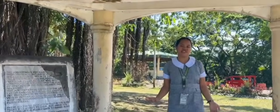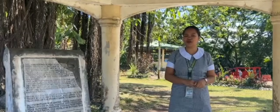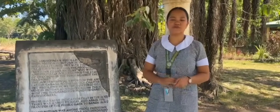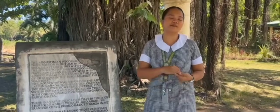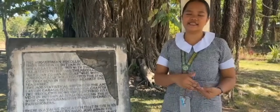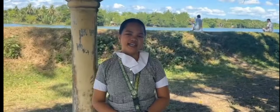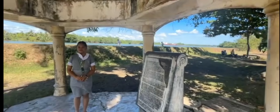There was a big indication that in the 1670s there was a shift to Baon and again the transfer of the Pueblo back to Banza in 1677. In 1752, Butuan was among those Christian communities in the Visayas and Mindanao that suffered a massive destruction from the Moro raids. Therefore, the Pueblo of Butuan was repopulated in 1757. For about 200 years, the Pueblo of Butuan and the church were located in these hallowed grounds.